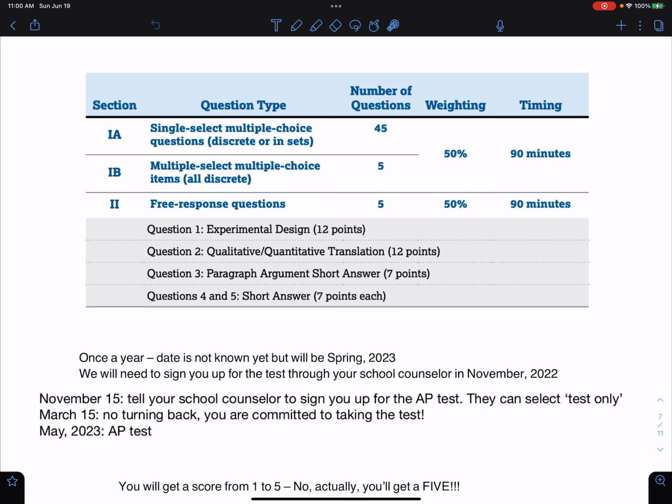Qualitative and quantitative translation. We'll go over that. Don't worry. Paragraph, argument, short answer. You guys are good at arguing, right? We can do that. And then questions 4 and 5, it's going to be a short answer.